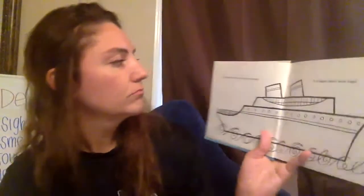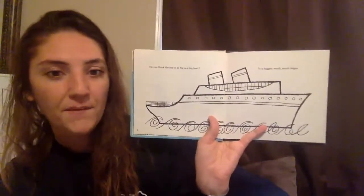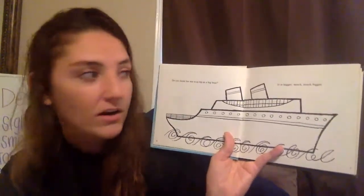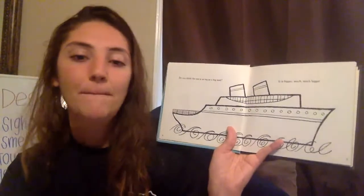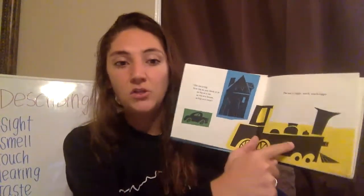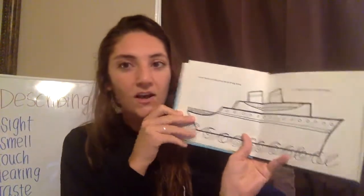How big do you think the sun is? Do you think the sun is as big as a big boat? Wow, look how big that boat is. It is bigger. Much, much bigger. Whoa! So we said it's bigger than a car, bigger than a house, bigger than a train, and bigger than a boat. Wow, the sun must be huge.